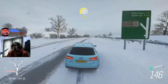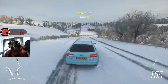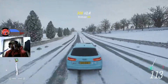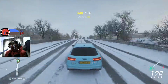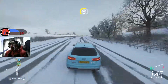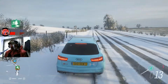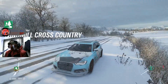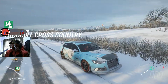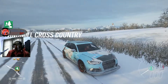Let's see the crash test. If I crash, that's something. Well, not really a crash, but I'll take that. Okay. So, yeah. Okay, now I crashed because I didn't see that coming. But, man, this car is good. This car is so good. I did not expect to like this particular hatchback. But I don't think I can afford it in real life.